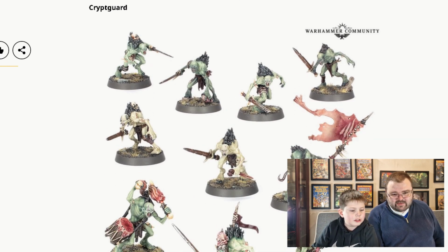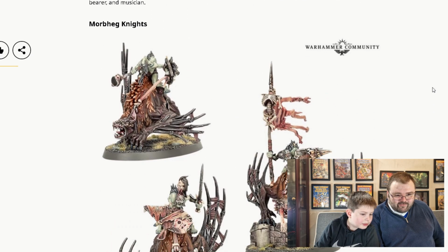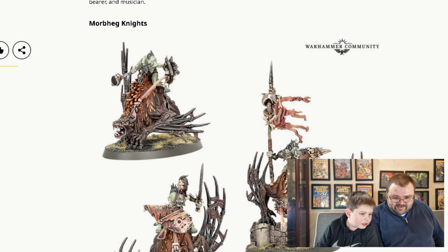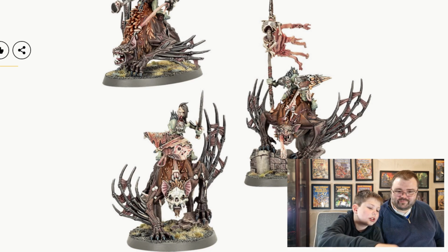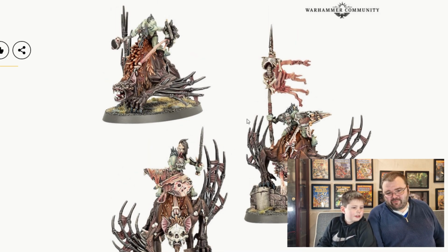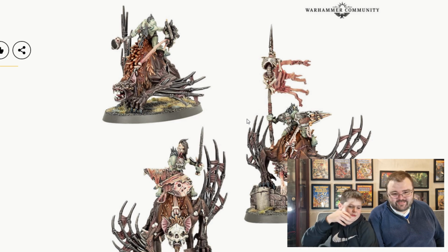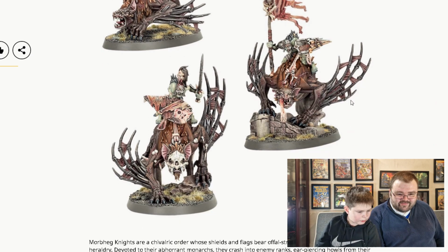Yeah, well, this is the Crypt Guard. These are your infantry by the looks of things. We've got Morbeck Knights, so these are sort of horrible bat things being ridden by ghouls. What do you reckon to that? That's Jelly Bean riding you. You think? Yeah. Well, what do you think to these guys? What do you think of them? They're decent, I guess. You think they're okay? I don't really like them. Not a big fan of them, no.